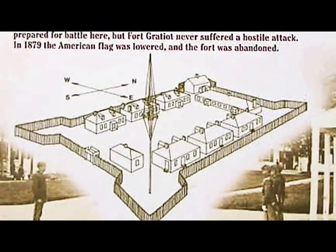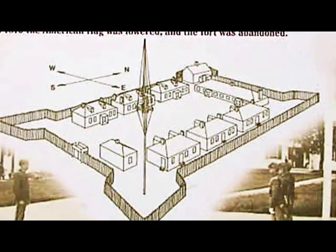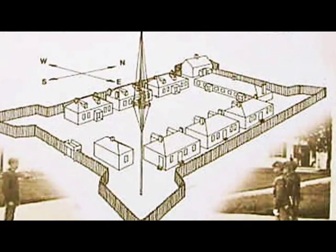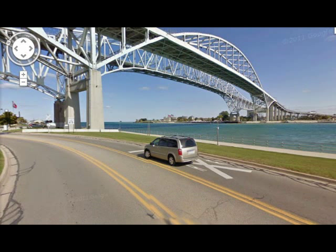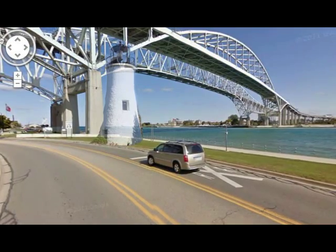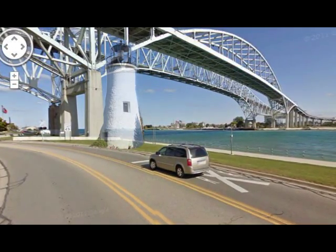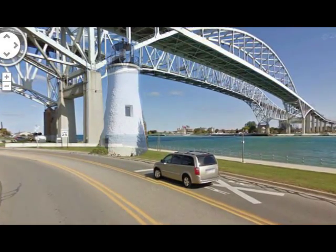In response to this need, Congress appropriated $3,500 to construct a lighthouse near Fort Gratiot on March 3, 1823. Unfortunately, it wasn't located where the present lighthouse stands. It was located at the mouth of the river, right about here. The new tower stood only 32 feet in height, had a diameter of 18 feet at the base, and tapered to a diameter of 9.5 feet at the top.